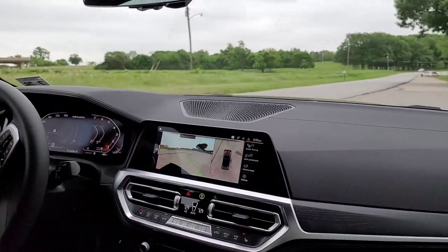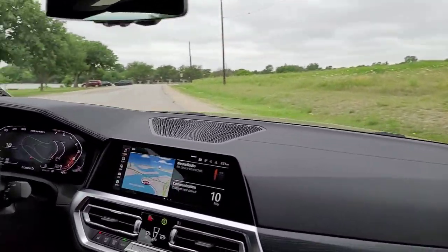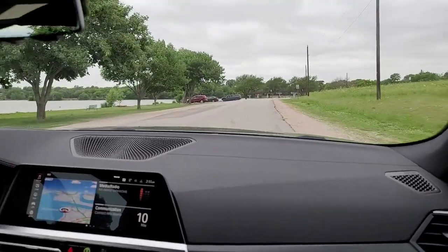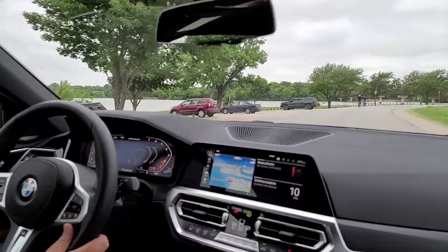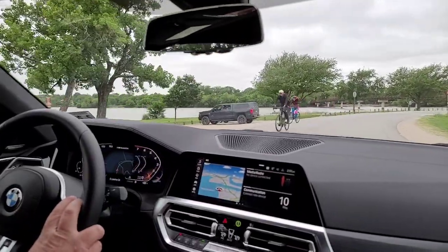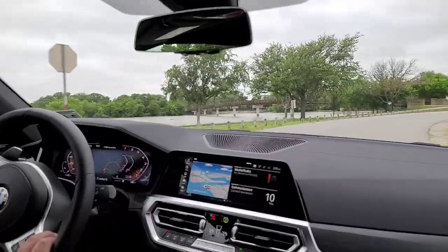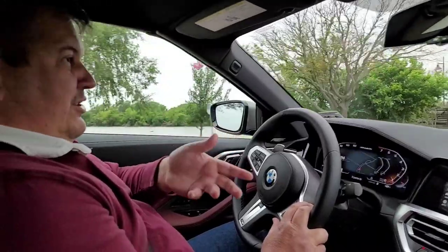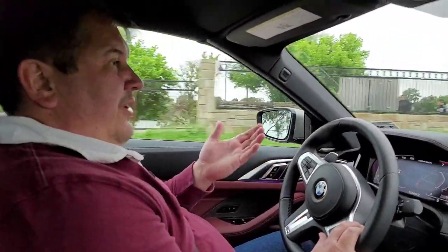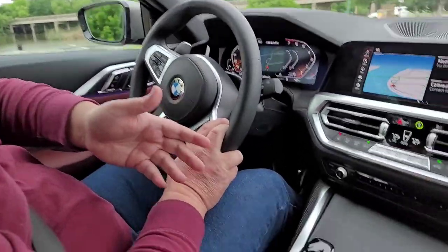All right, so let's go get some coffee. Drive along here. You'll notice in comfort mode, which is the default, when we get to a complete stop, the engine will shut off. And there's usually a defeat button for that. And if you're paying attention, when I told you to find out what's missing, you might have said, hey, the auto stop start defeat button is missing.